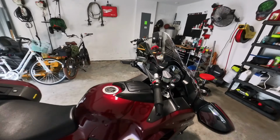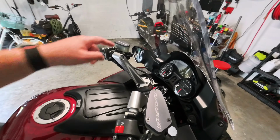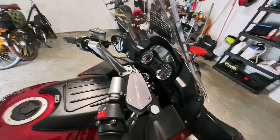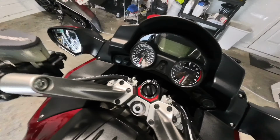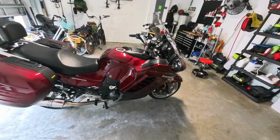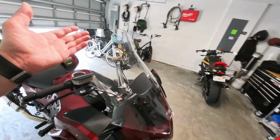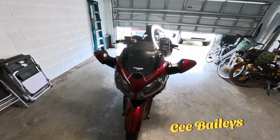It also has bar risers. It has some little Concours 14 reservoir covers on the brake and clutch side, and you can see that, which is nice. And you can also see how clean this thing is. No scratches anywhere. On the whole thing I've found like 2 rock nicks, and there's one on the windshield, which is obviously from a rock. But overall, just immaculate condition.